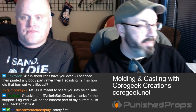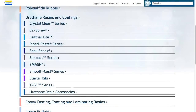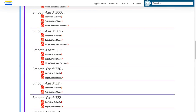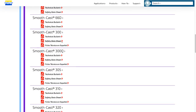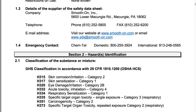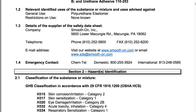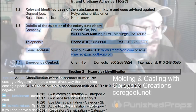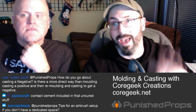Over on Smooth-On's website, if I'm using Smooth-Cast, which is usually what I use, I can look up the safety data sheet for, let's say, Smooth-Cast 300. There you go, all the information for you. And Smooth-On has contact information, so if you have further questions about any of these materials, they would be happy to help you out.